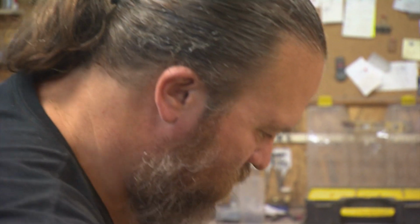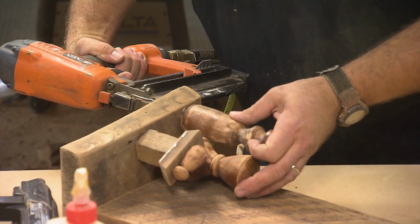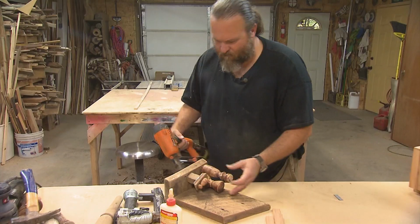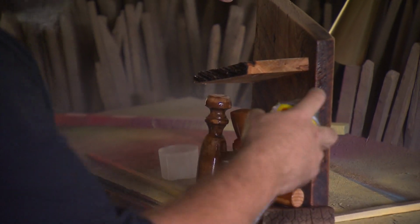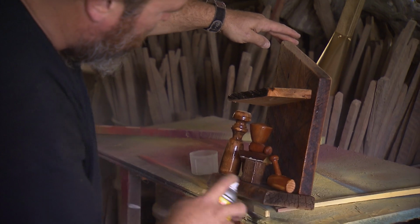It usually takes about 3 or 4 days to complete a project, but sometimes inspiration strikes and there's no time to stop when the creative juices are flowing. That's right, you can't. Once you start it, you gotta get it out of your head.